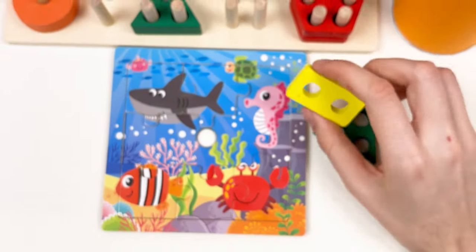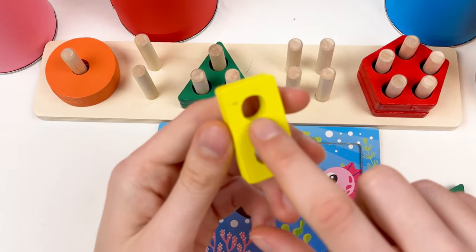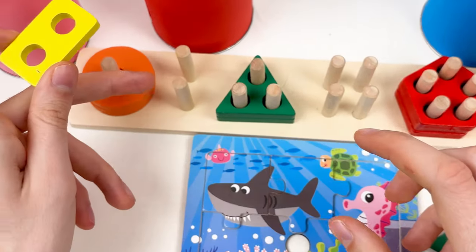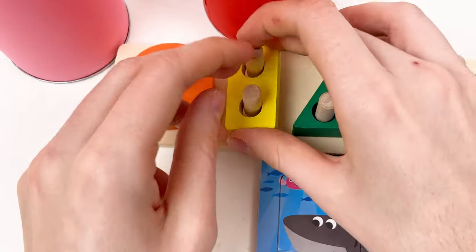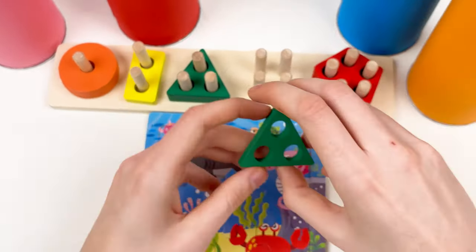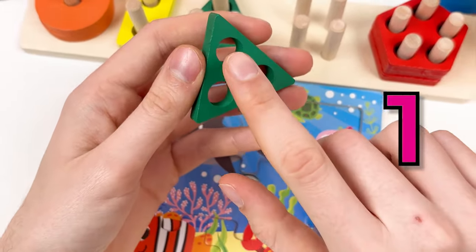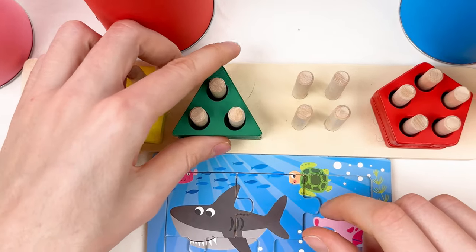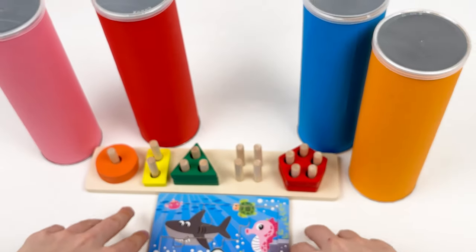And the new shape is the yellow shape and it only has two holes, one and two. So let's place it on the board. Let's count. One, two. Let's place it like this. Great. Well done. Let's take this green shape and let's count. One, two, three. Great. Let's place it on the board. Amazing. And let's continue with our puzzle journey.